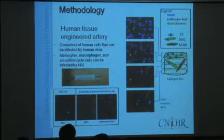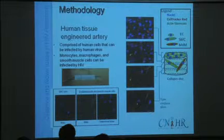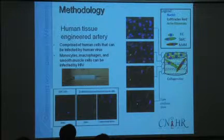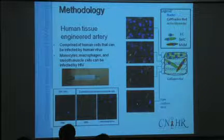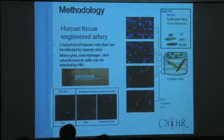And so we're using these three-dimensional systems. This is actually a collagen disc, just to show that when the monocytes do bind, we can see them with endothelium, and monocytes will penetrate into the depth and differentiate into macrophages, because again, the monocytes are what are infectable. Endothelial cells are not.